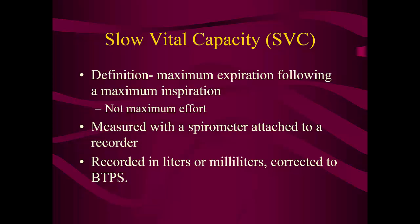The slow vital capacity. The definition here is a maximum expiration followed by maximum inspiration. And in this case, the term slow describes the effort. So this is not of maximum effort. We'll talk about that in a minute. But this is measured with a spirometer attached to a recorder and recorded in liters or milliliters corrected to BTPS.